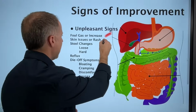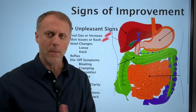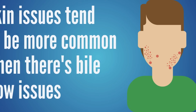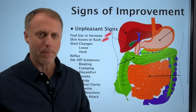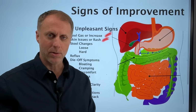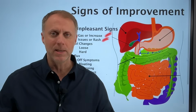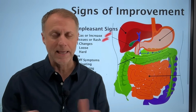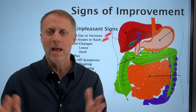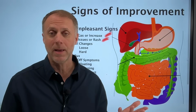And the next thing that Elaine asked about was skin issues or rashes that can show up or magnify. And this is another issue that seems to be more common when bile flow is involved. When improving bile flow and now all these toxins are coming out, if more junk is coming out than the body can really deal with at one time, the body's going to say, oh, what else can I do with this? I can't just leave it in the bloodstream and have it filtering around the system, because the system will be too toxic and it can make a lot of trouble.